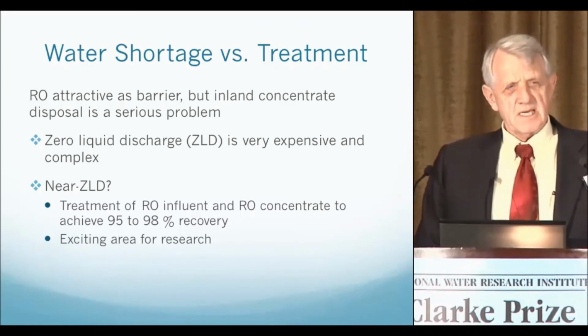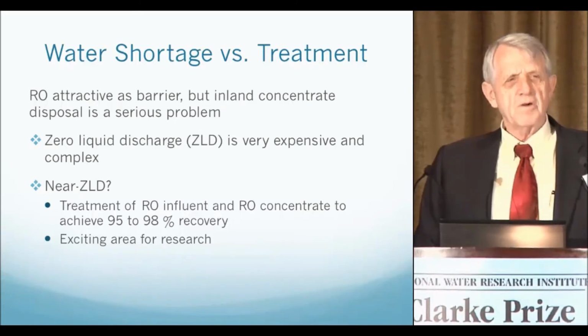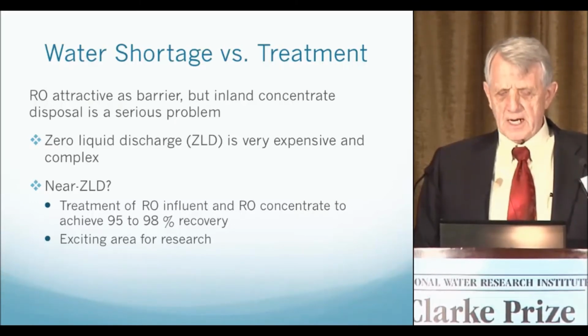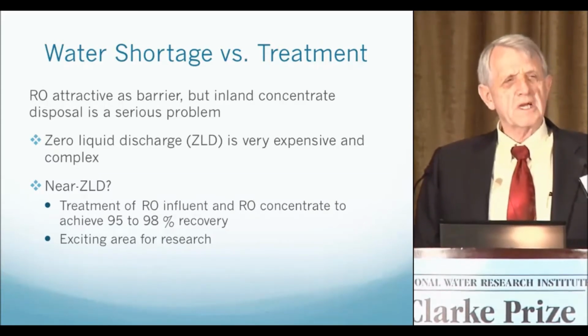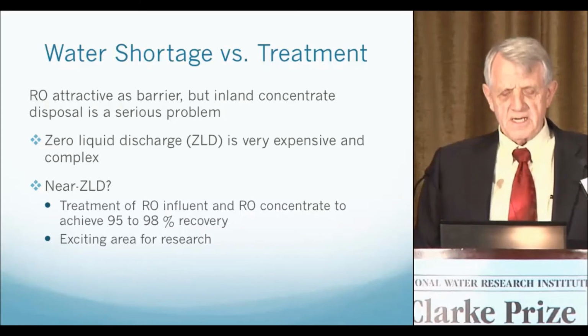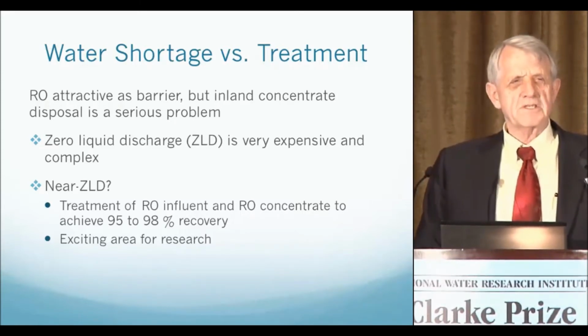But a lot of folks these days are talking about near zero liquid discharge, treatment of RO influent and RO concentrate to achieve a net overall recovery in the range of 95 to 98%. So certainly an exciting area of research.